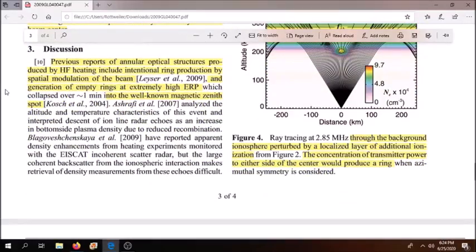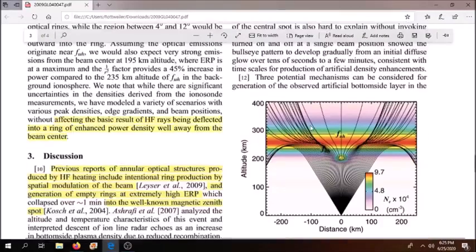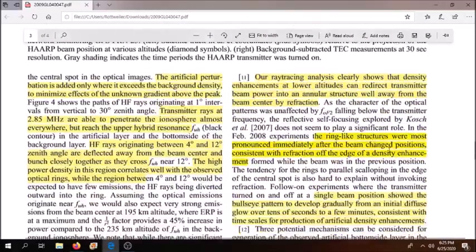Previous reports of annular optical structures produced by high-frequency heating include intentional ring production by spatial modulation of the beam and generation of empty rings at extremely high power. Those empty rings are the little bubble pops. They just pop up like a little bubble. That's what those are right here. Generation of empty rings into well-known magnetic zenith spot, which I don't know what that is. I don't know where that is or what that is.